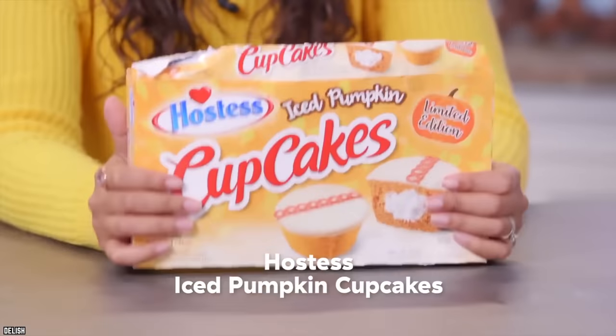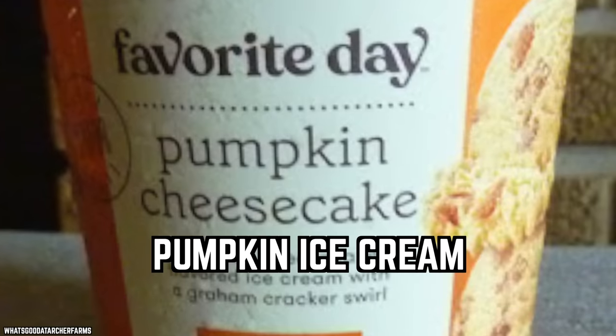Iced pumpkin cupcakes are another option if you want a little added spice in your usual Hostess cupcake. The pumpkin spiced cake and creamy filling is a winning combination, and these are easily pumpkin flavored treats you need to try. Pumpkin ice cream.